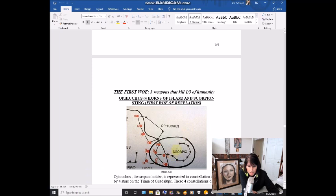So before we end this video, I want to show you on the Tilma of Guadalupe, see right here with my yellow cursor, this is called Ophiuchus. It's the serpent holder. It's an actual constellation at the head of Our Lady of Guadalupe. And this represents the 12th Imam. Right under that constellation is called Scorpio. It represents the first sting.